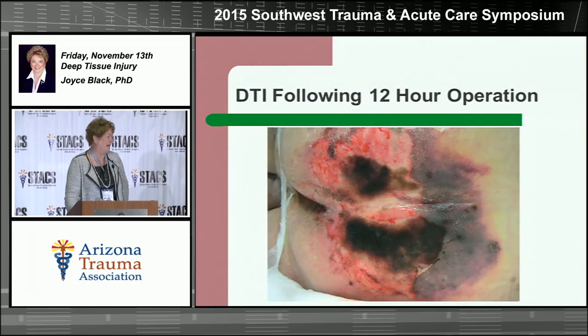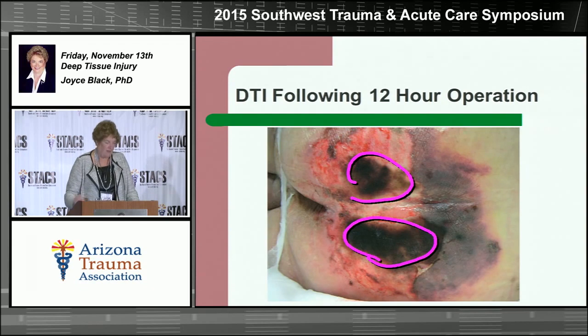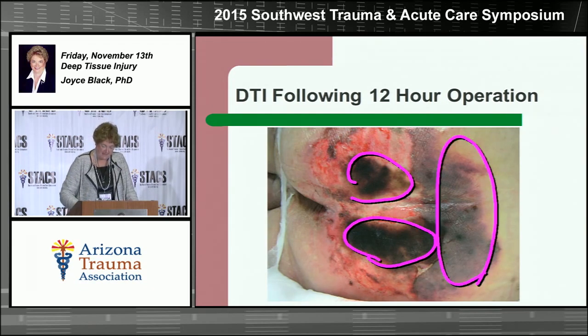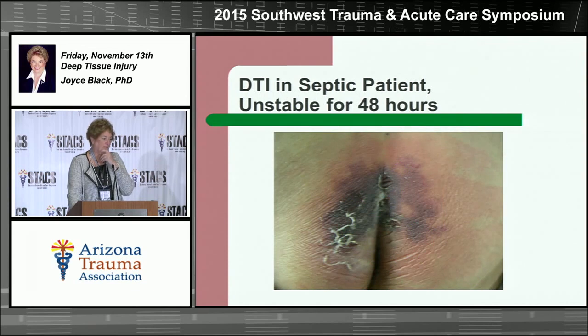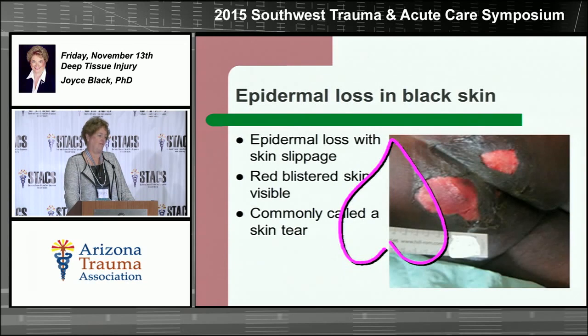This is a DTI after a 12-hour Whipple procedure. You can see, at least I think, there's the original DTI on the buttocks from lying flat on the OR table. This DTI is later on from being head of bed elevated in the ICU, so we need a couple of root cause analyses. Here's a very classic DTI, an upside down heart shape on the sacrum of a head of bed elevated patient. This patient was septic in the ICU and not turned for a while.